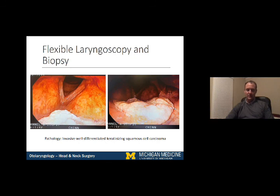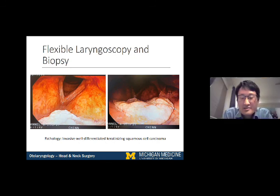So would there be anybody using a different technique, like a non-CO2 laser approach or even a robot?